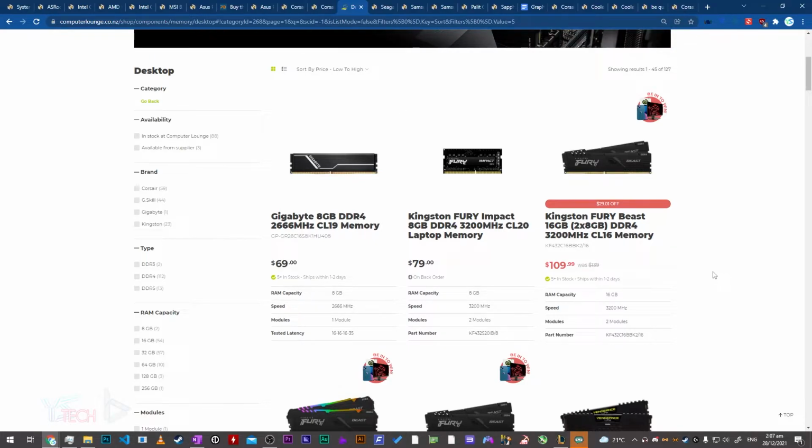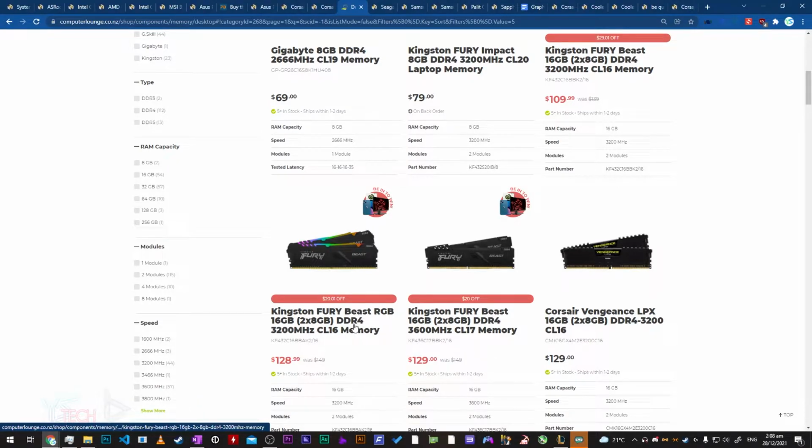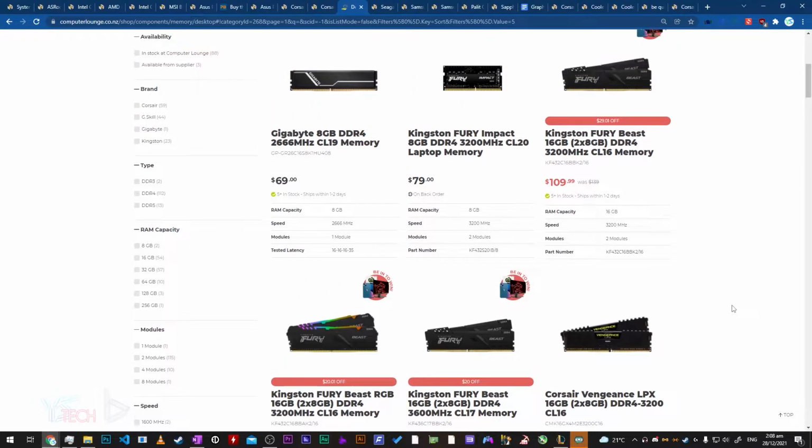It's very cheap. It goes about $55 for an 8GB stick of RAM. Pretty decent for that price. Or even if you want cheaper RGB RAM, the Kingston Fury Beast 16 gigs DDR4 3200 CL16, $128.99 from Computer Lounge. Still a great price. Key thing for RAM: 16 gigabytes, DDR4 3200 and CL16, and you'll be perfectly good to go. Anywhere under $140, that's probably the price range I'd be looking at.